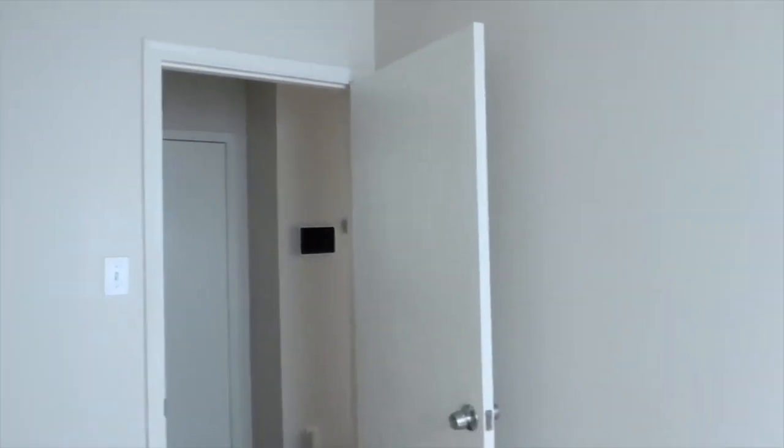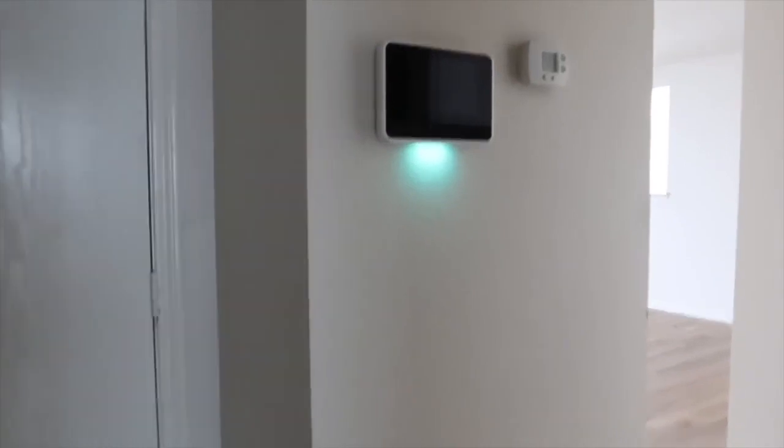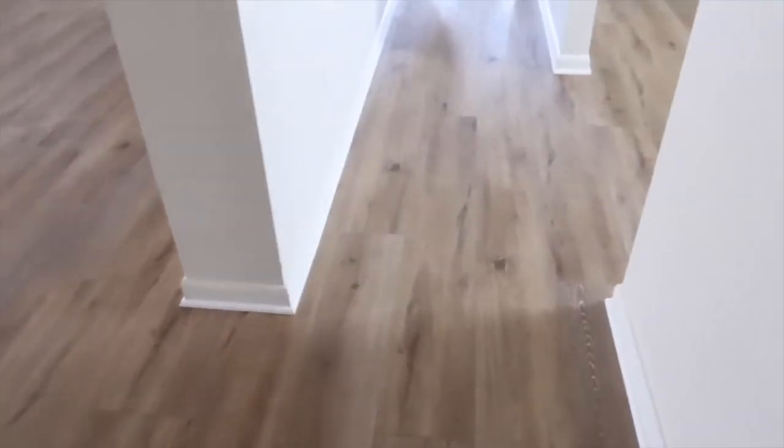Again, this is not what I'm looking for. I am looking for at least 2 to 3 bedrooms, very spacious, but I'm looking for a ranch style home. I don't want an upstairs in my home. I want just a big, long ranch style home downstairs with a 2-car garage. This is nice, but I need something a little bit bigger, a little bit better.